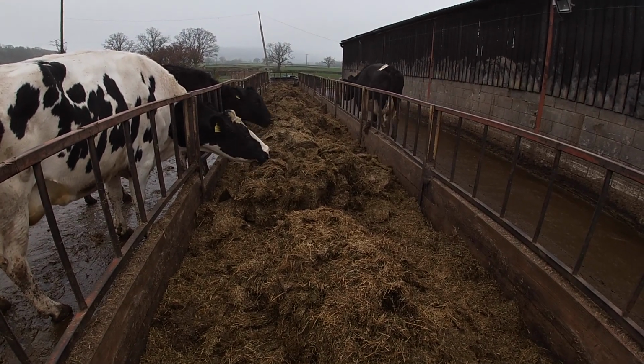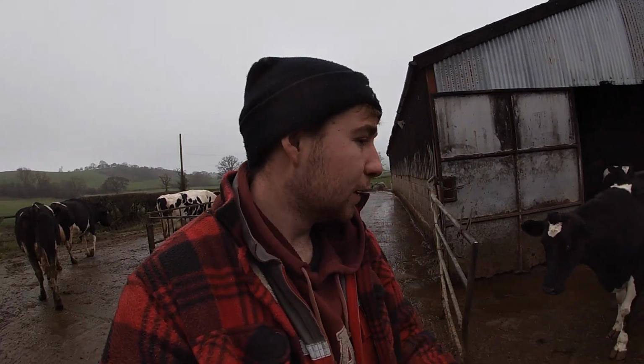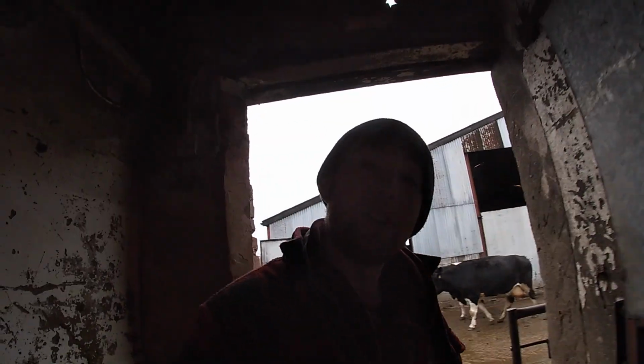Cows are coming out now to have a graze. So they'll be on here now until milking time. I've got a few cows starting to calve at the minute. Got a few dry ones. Milk production here down a little bit. Milk price up a little bit. Slightly annoying, but it's just the way that it falls. Cows are going to have the dry period. They calve when they calve.